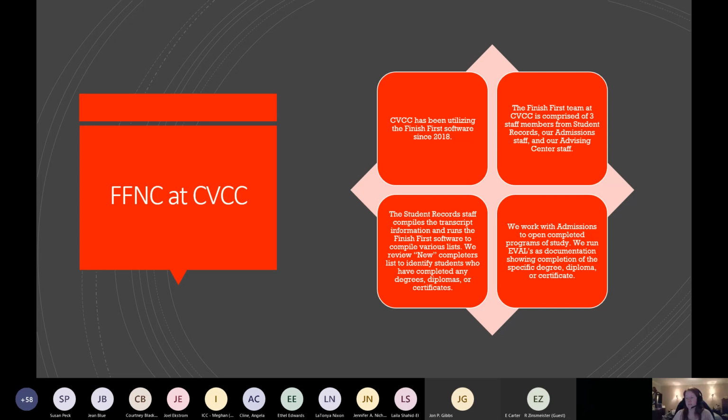Admission staff have assisted in both the review of the new and near completers list if we're running short on time before reporting deadlines. However, typically they complete program update forms to open programs for students that have been identified by the Finish First software.